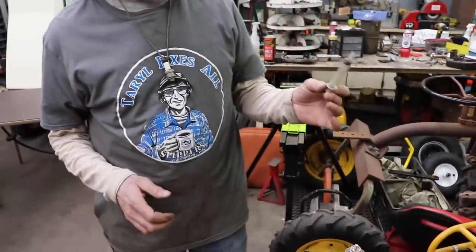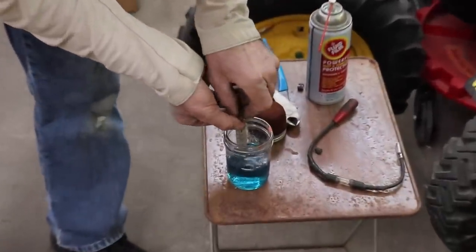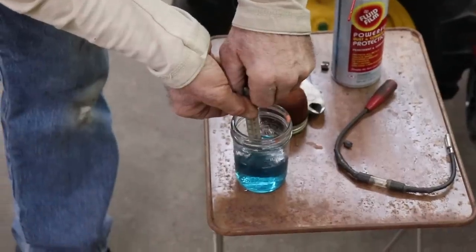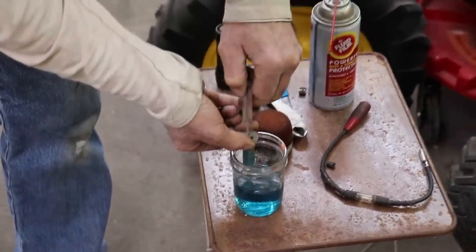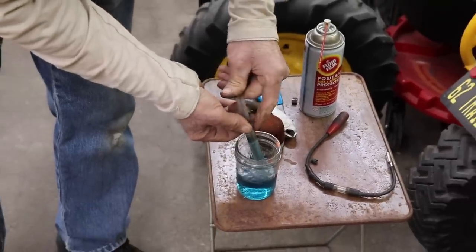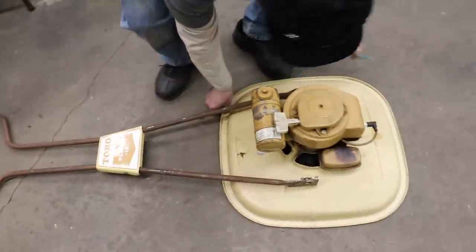Now normally I just take some carb spray and just spray it in the carburetor. But this thing hasn't ran in such a long time, I don't wanna risk anything. So I got me a little syringe and I got me some two-cycle mix. Not to be confused with two-cycle mix mower. Mick hates these things. Oop. Ruined that. That's all right, we got it up there. Now I'm gonna give it a little shot.